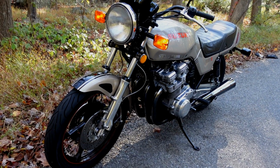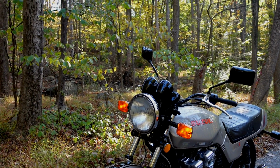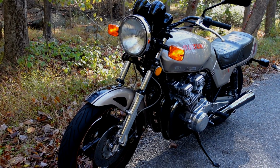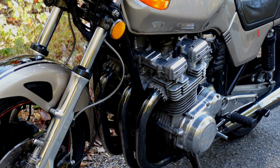What contributes to this bike being an icon is there's no glaring problems with it. Everything it does reasonably well. It's comfortable. It's got a great power band. It gets good mileage. It handles reasonably well. And the biggest thing of all, it has really stood the test of time.